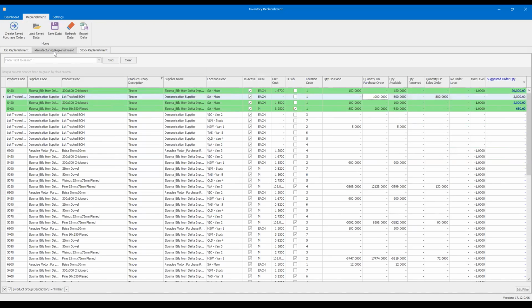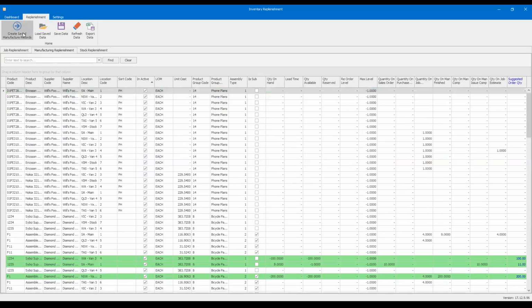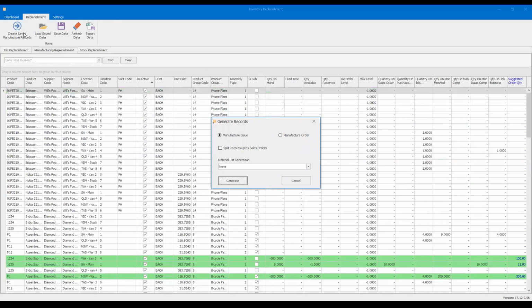On the manufacturing side, it's the same process, except we create a saved manufacturer record. There's a little bit more explanation here, and of course, this being a Cybers Vision partner webinar, you'll understand what I'm talking about here. But in Cybers Vision, of course, the user can choose to start their manufacturing process with either a manufacturer order or a saved manufacturer issue. So in this screen, the user can choose to automatically create either the processed manufacturer orders or the saved manufacturer issues for the items that need to be manufactured.